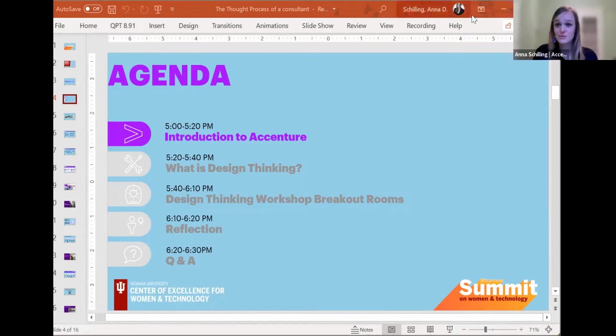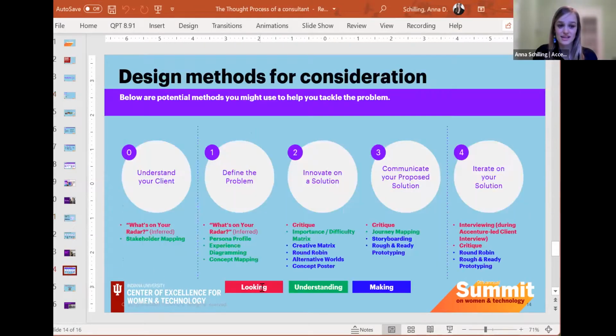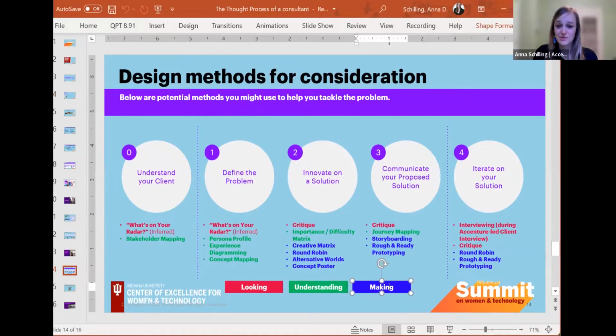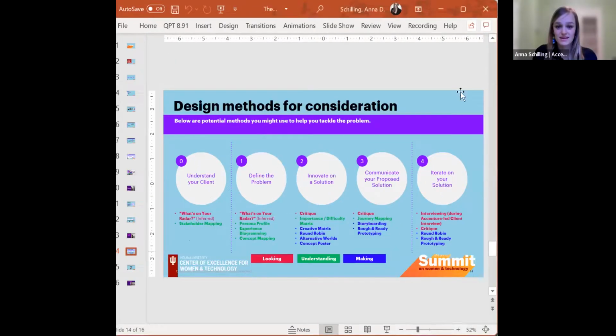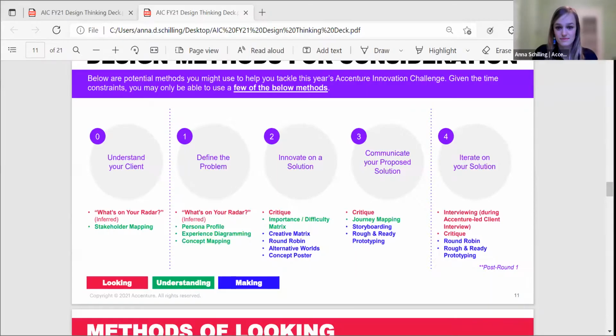Yep. And actually, Ben, if you would like, I can show and share a more detailed view of the looking, understanding, and making so that we can go into more depth about that. Sure. I think we have a couple minutes to cover that. Sure, absolutely. Let me go ahead and bring that up. Give me one second. I'll stop the share here. Let me know whenever you guys can see again. Yep, we can see it. Awesome. All right.